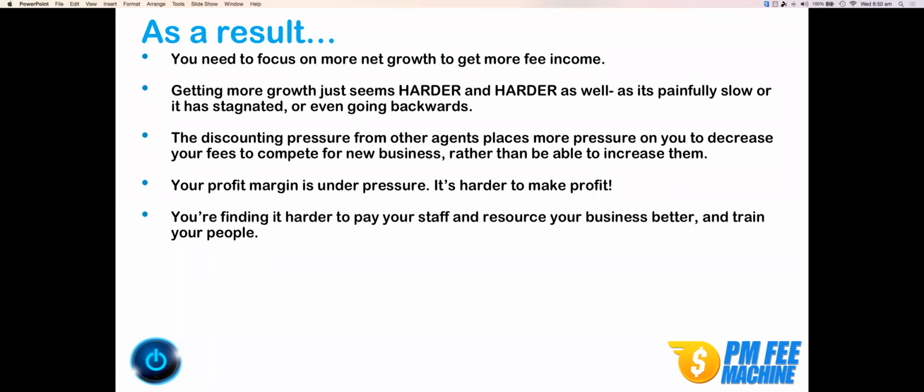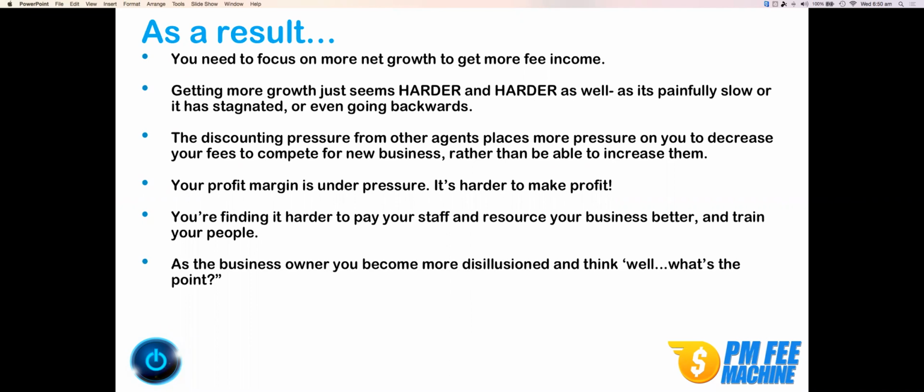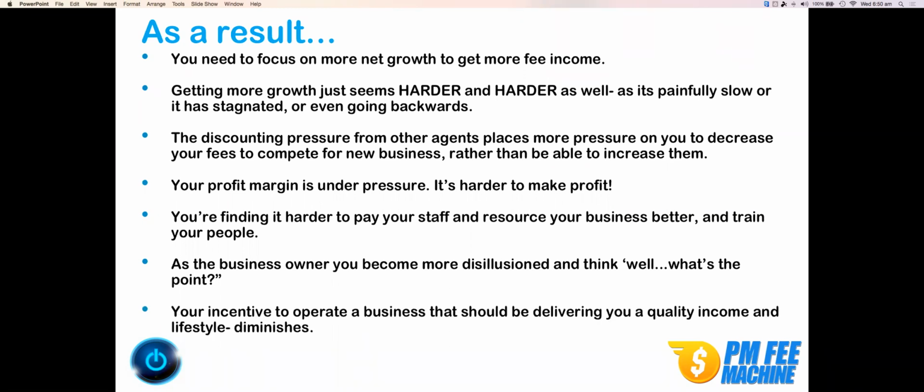Or you're finding it harder to pay your staff. And of course, if you start putting your fees down, you're going to find it harder to pay your staff and resource your business better and train your people. And of course, good property managers are not going to be paid discount wages. Quality property managers want to be paid quality wages. And as the business owner, you become more disillusioned and you think, well, what's the point? Your incentive as a business owner to operate a business that should be delivering a quality income and lifestyle is in fact diminishing, and perhaps you may be feeling a bit disillusioned as well.